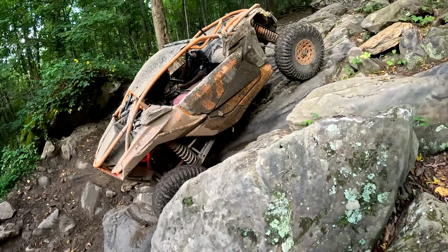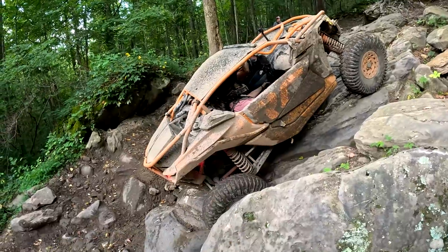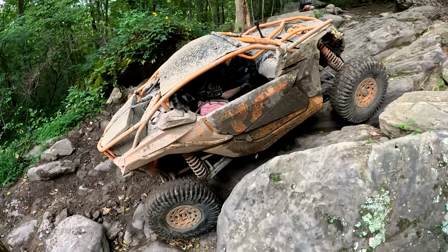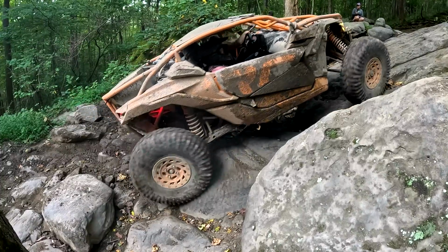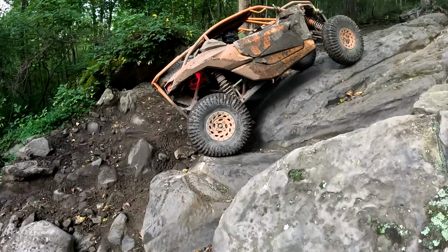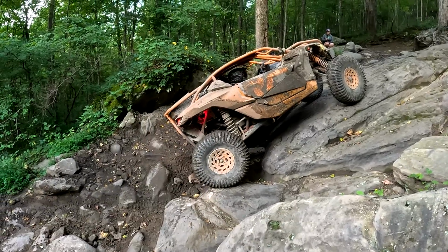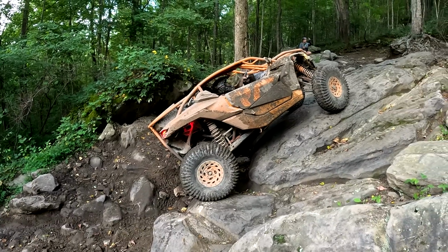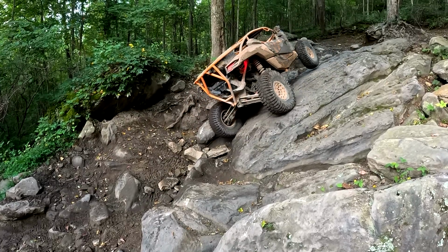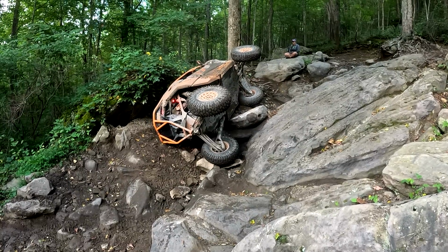Hey Scott, see if you can move over that way a few feet. You're running into like ledges over here. Hey, I think that's where you want to be. I think that's a good line. Dang it. Dang.